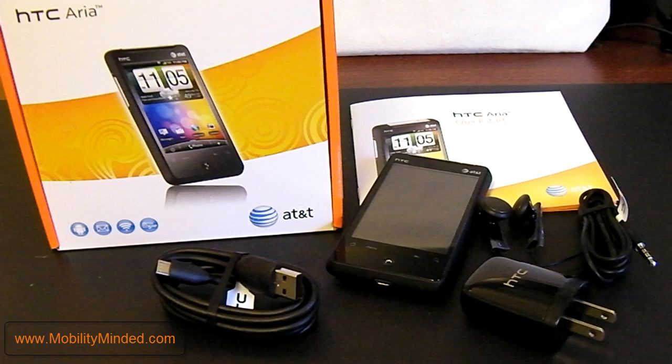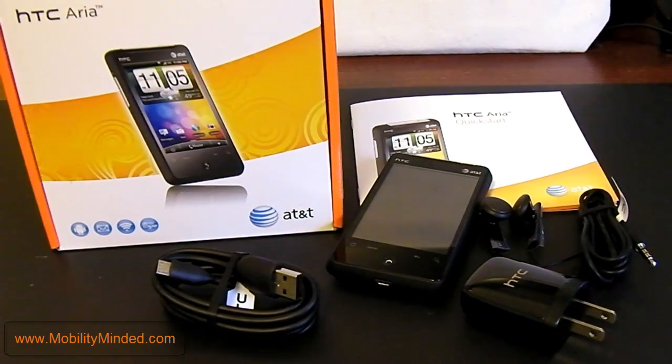MobilityMinded.com. Hello, this is Johan Vermilo with Mobility Minded, and today we're going to take a look at the HTC Aria, which is the first HTC device with Android, and we have Android 2.1 on this with AT&T. The other Android device with AT&T is, I believe, the Motorola Flip right now. So let's take a look at this one. Let's see what's in the box.